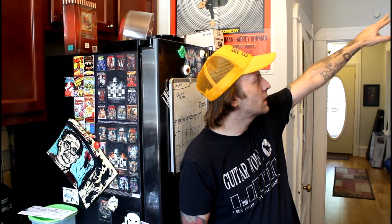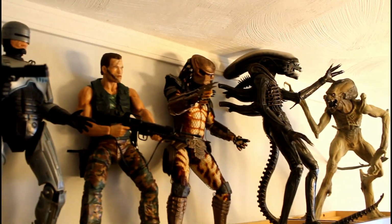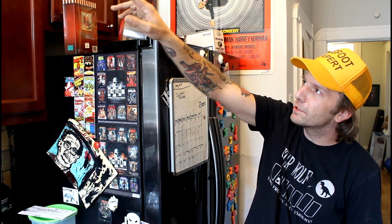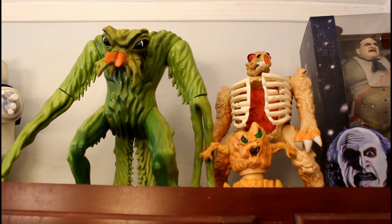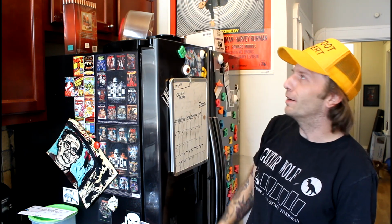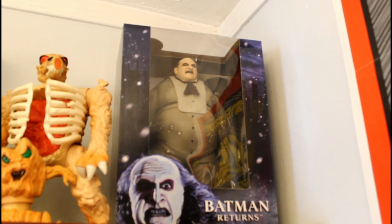So then the kitchen, I've got all my quarter scale figures up here. Some of these I've had for 15 years now. They're huge, they're cool. The other side, it's kind of a hodgepodge thing. You've got some Godzillas and some cheap knockoff Gigans. You've got some Inhumanoid stuff, which was a short-lived 80s cartoon about giant monsters that come from the Earth's core. Really cool. I like giant monsters. And then you've got Danny DeVito at 15 inches.